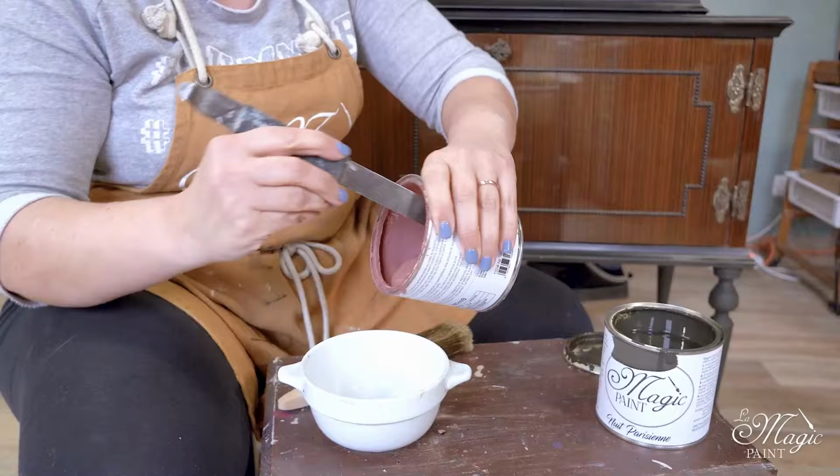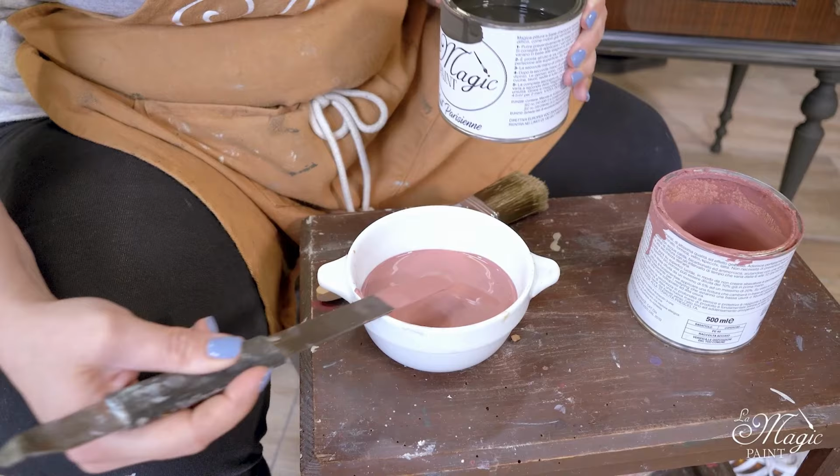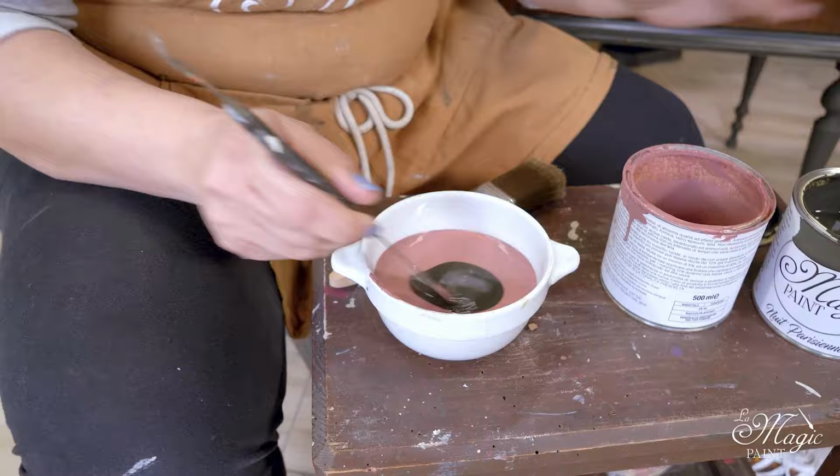Let's start by putting some Madame in this bowl. I pour 250-300 grams approximately. Now let's also take the Nuit Parisienne and put a drop of it. Let's pour a bit. Here. A drop, about 3 tablespoons of Nuit Parisienne. Now let's stir it and try to understand if there's enough.